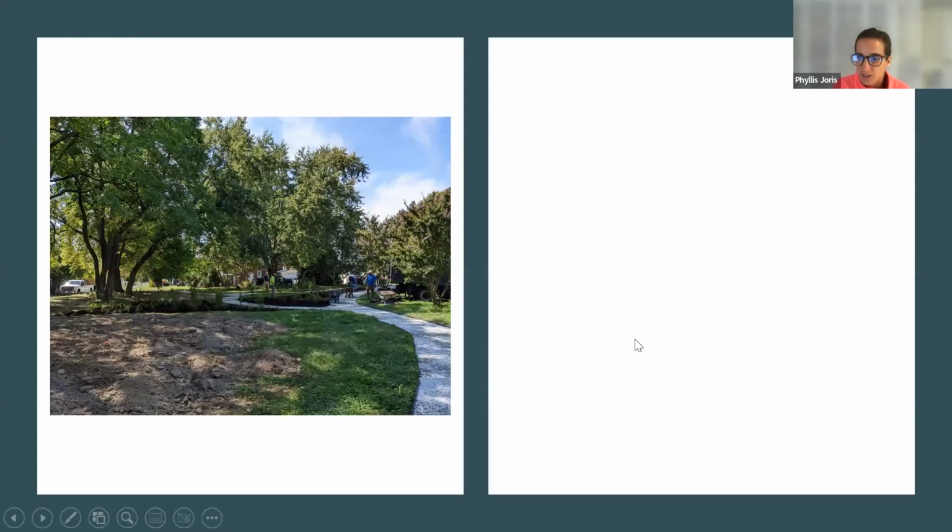So on the left here is the contractor at work constructing the garden. And then on the right, we had a picture. I swear there were volunteers out there that day to help with planting. That's a step we usually do together with the community to get neighbors involved. A lot of people enjoy planting.